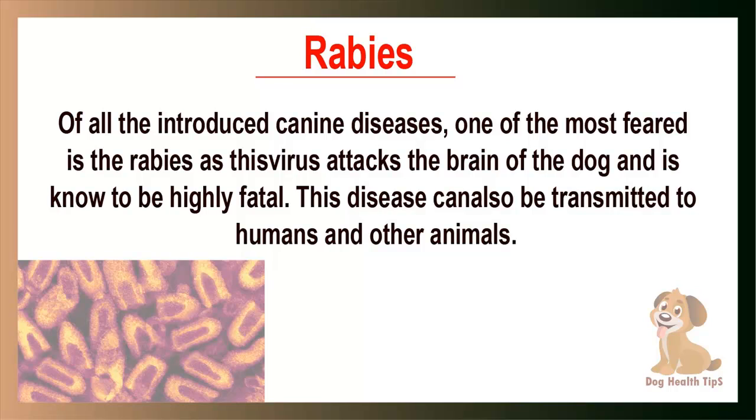Rabies. Of all the introduced canine diseases, one of the most feared is rabies, as the virus attacks the brain of the dog and is known to be highly fatal. This disease can also be transmitted to humans and other animals.